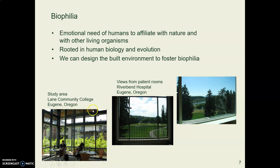Here is a space in the Health and Wellness Building at LCC, and this space was not necessarily designed with biophilia in mind, but when you go there, you can see, oh my gosh, it is biophilic, and you notice that this study alcove is a wonderful place to think, and people really like being there.